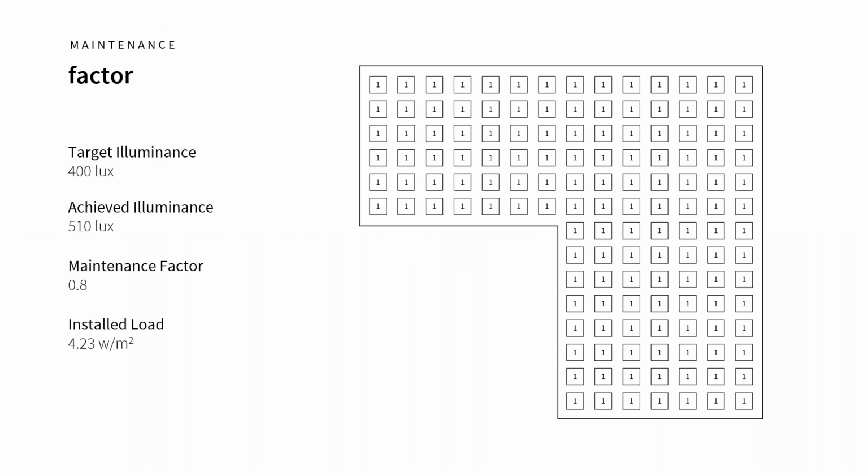And let's start under a heading of design. So our target illuminance in this typical recessed scheme is 400 lux, but as is often the case with a practical lighting layout dictated by a ceiling grid, the achieved illuminance is a lot higher at 510, an issue I'll revisit a bit later. Now, the fixed installed load in this case is 4.23 watts per meter squared. As Tim mentioned, these numbers are quite impressive figures compared to, say, 10 years ago, pre-LED, where perhaps 10 to 12 watts per meter squared would have been more usual.